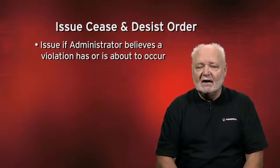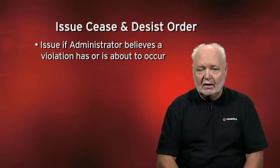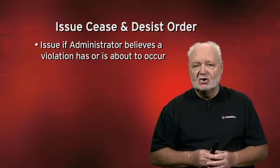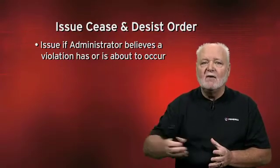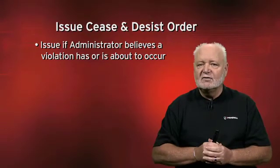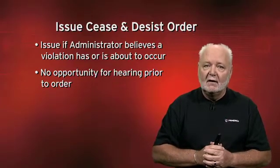They can issue cease and desist orders. Now, when would an administrator issue a cease and desist order? If they believe that a violation of the USA has occurred or is about to occur, then the administrator may issue a cease and desist order. Basically, this is an order that says if you are about to violate the law, don't do it. If you are violating the law, don't do it. Cease and desist. Before issuing this order, the administrator would not provide an opportunity for a hearing.